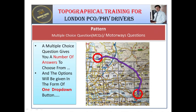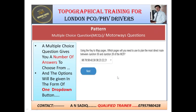But here, if you consider this box, 98 and 99 are both in one box, but half is 98 and half is 99. This line is touching 98, but it is not touching 99. So you will only include 98. Similarly, this line is touching 78, but the other half portion is not being touched. So you will include only 78. In this way, you will have to note the page numbers through which this line is passing. So 98, 78, 58, 40, 39, 38, 23, 22 and 21 is the answer. So you will have to select this, and here you go.